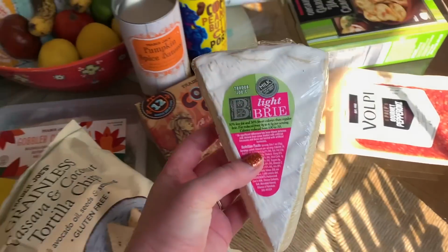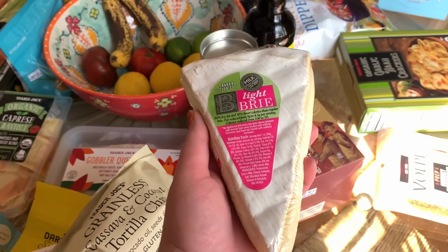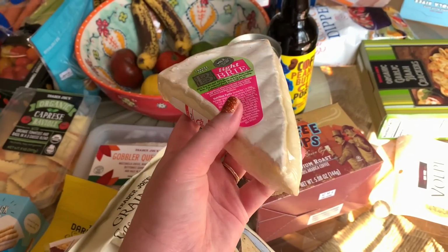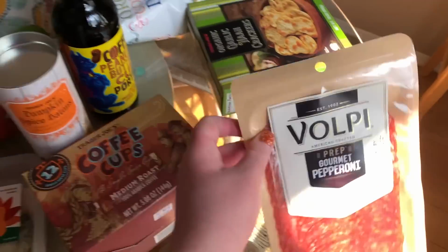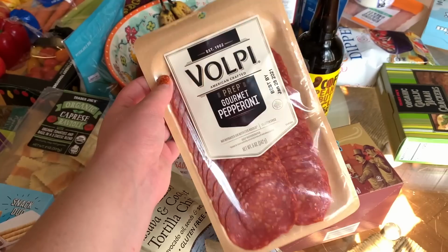And then, ooh, this is a new favorite, the light brie cheese. I've been in like a cheese cracker pepperoni mood. A few weeks ago we got the light brie, and I couldn't even taste a difference. It tastes like normal brie. It's so good, so I got a chunk of that. And then also some pepperoni. We like to snack on pepperoni, but also make pizza toast, so I wanted to have that on hand as well.